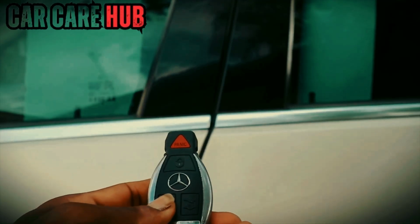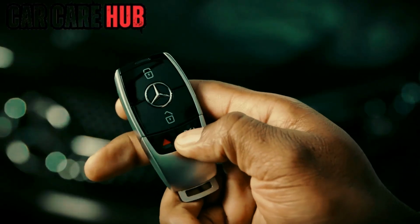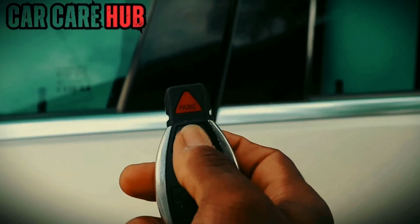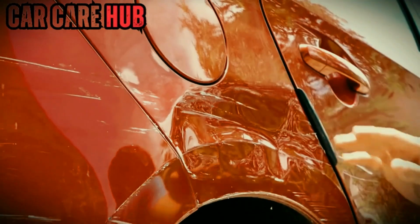This isn't just about avoiding carjackers. It stops your kids or passengers from swinging doors open into the car next to you and creating expensive scratches and dents. No more awkward conversations in parking lots. Go into your settings and enable single door unlock today. You'll thank yourself the next time you're parked tight.